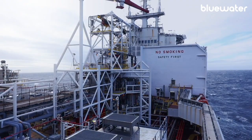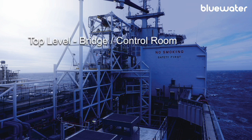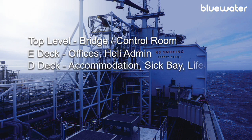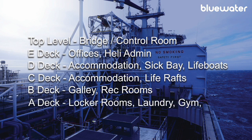The forward temporary refuge is on 6 levels. On the top level are the bridge and control room. Next, E-Deck, which has offices and heli-admin. D-Deck has accommodation and the sick bay, as well as access to the lifeboats. C-Deck has accommodation and life rafts. On B-Deck, you'll find the galley and rec rooms. A-Deck has the locker rooms, laundry, gym and main access to the process plant.